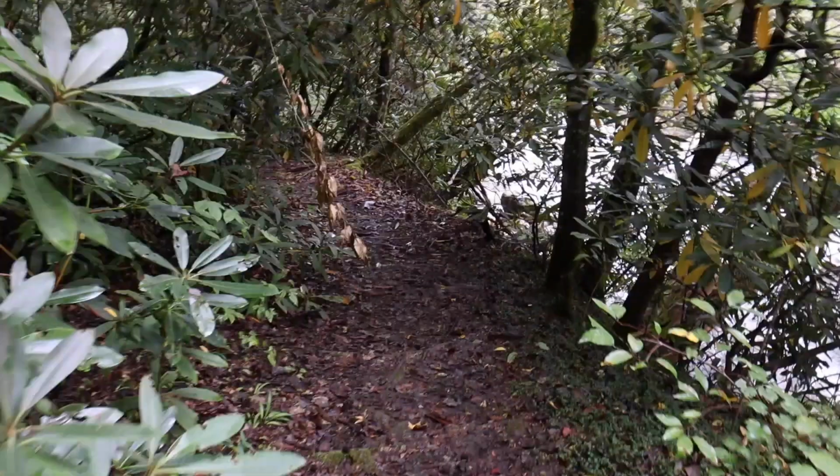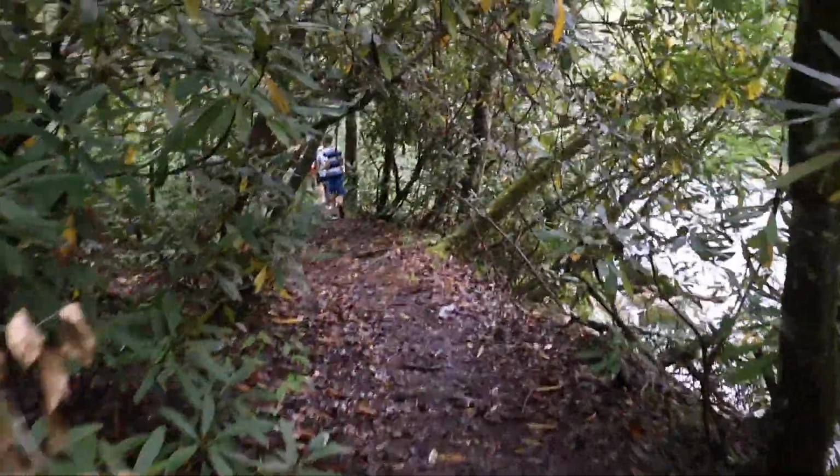What's neat about this trail is it's kind of overgrown. Like it's not just out in the open. You really feel like you are hiking through the woods.